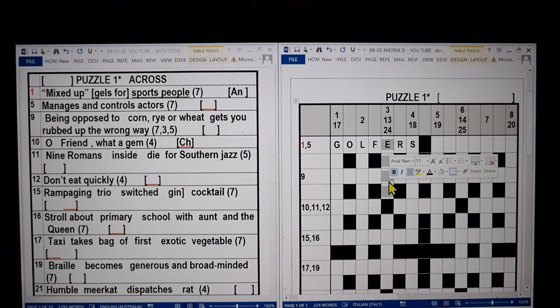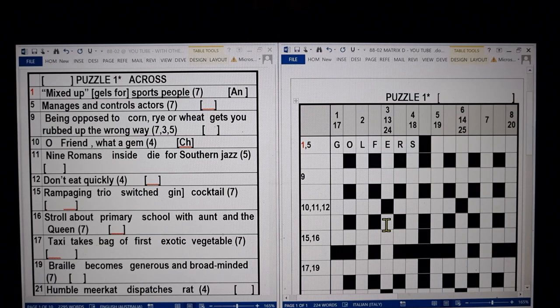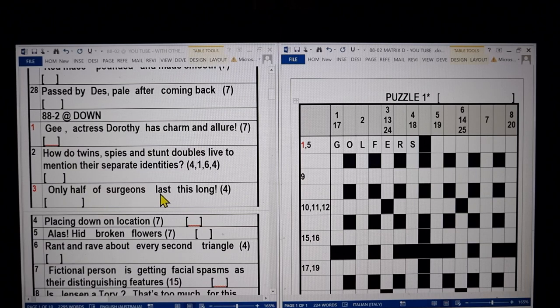Notice how I've got these numbers arranged: 3, 13, 24, because there are three downs. There's one there, this is 13, being the second one down. Underneath that is 24 down. That's how I've got them arranged. Righto, so let's look at three down. Three down is only half of surgeons last this long. Four spaces starting with an E. Okay, over to you. Pause and solve.